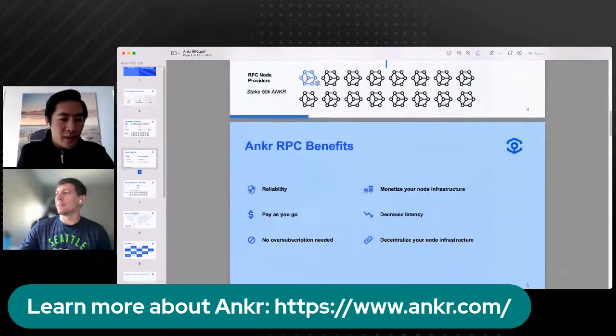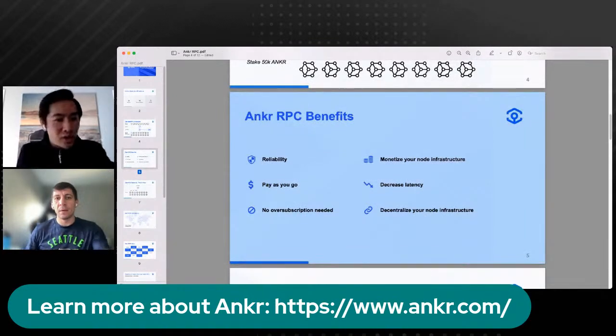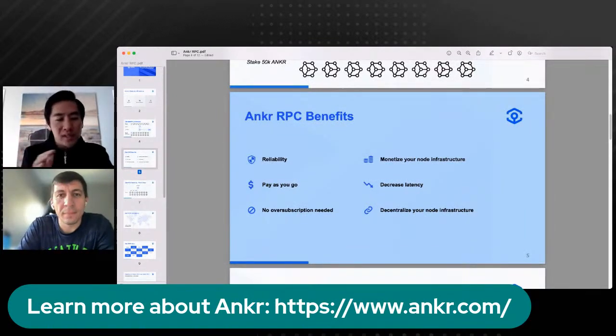So just for people that are not familiar with an RPC or a remote procedure call, right? What does this span? A lot of requests being sent from application layer to blockchain layer all the time, but what's the complexity in managing these RPCs?